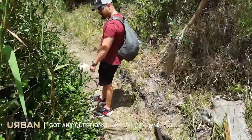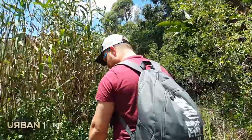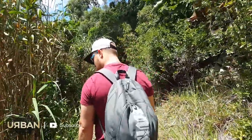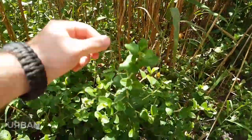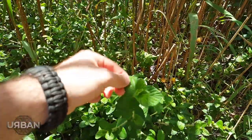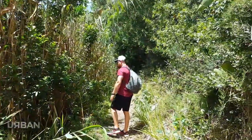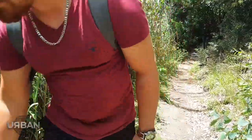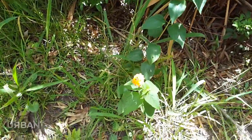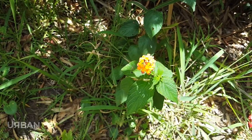What's that? I'm not sure. It looks like mint almost, but it's not. It doesn't smell like anything. It's not weed, I guess, but it looks like mint. Smell the water, like that sort of old mossy smell. Look at this. That's the same type of plant actually, just the flowers that it gets.